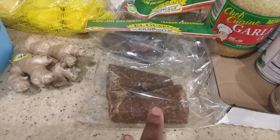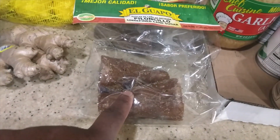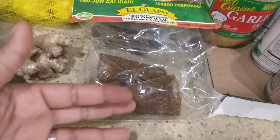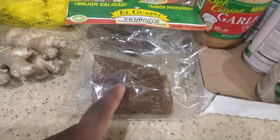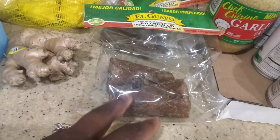Next up, I have been buying sugar this way. I actually like it better. It is an unrefined sugar cane, and essentially all you have to do is grind it on a spice grinder or anything like that, depending on how much sugar you use. I feel that I use way less sugar when I use something like this that is a more pure form of sugar.